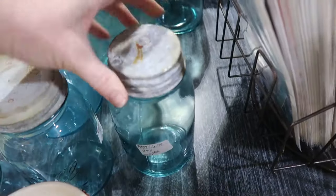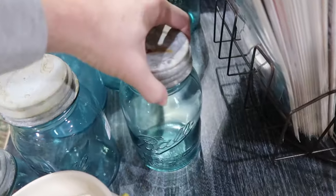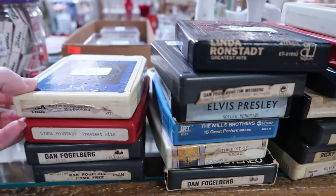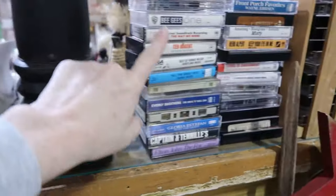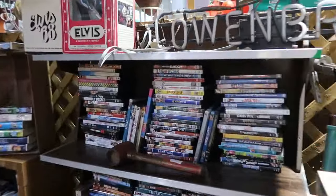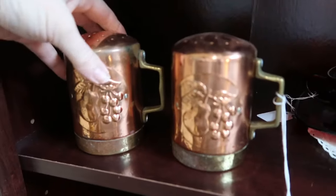I love these old jars with the galvanized steel lids. Look at the 8 tracks. And the cassettes. 8 tracks, don't we want? And over here we got DVDs. I guess these are considered vintage. And VHS. These are really pretty.